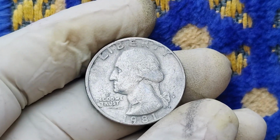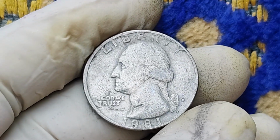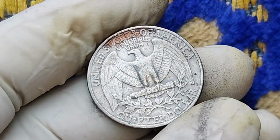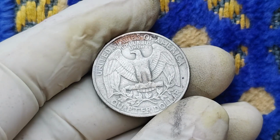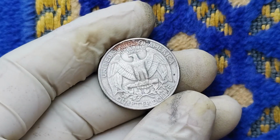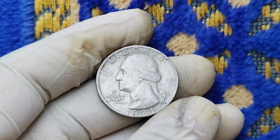First, grab a magnifying glass and inspect Washington's profile, especially the eye, nose, and inscriptions. Look for any doubling or oddities in the lettering. Next, check the condition. If it's full of scratches and wear, it might still be worth more than face value, but not millions. However, if it looks brand new with a strong strike and original luster, you could be holding on to something truly special.